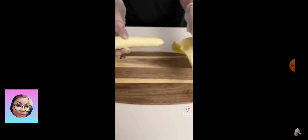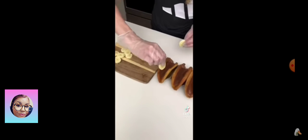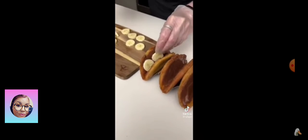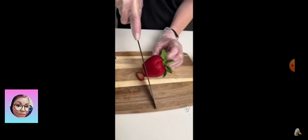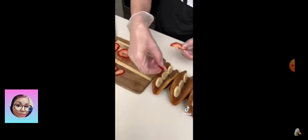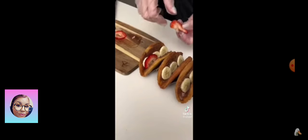Now I'm gonna take a banana and chop that nice and fine. I'm gonna take our bananas and place them inside. A few more here. Now I'm gonna grab some strawberries. We're gonna chop these up like our bananas, nice and fine. All right. Keep in mind, there's an actual taco inside the cake.